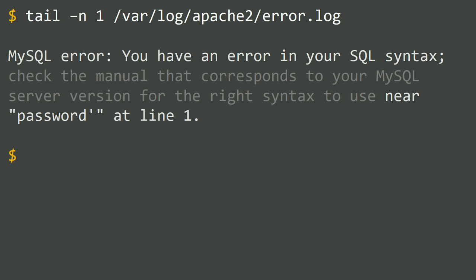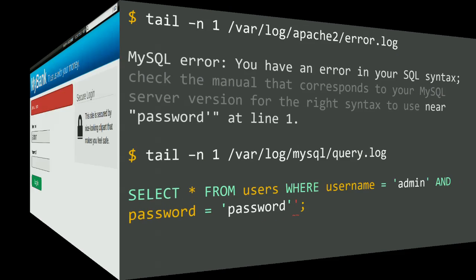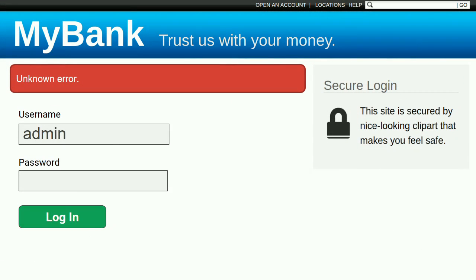MySQL error, you have an error in your SQL syntax near password at line 1. If we were logging the queries, we could take a look at what query was executed, and we'll see that we do indeed have a syntax error. There's an extra single quote here. Because there's a syntax error, that error is bubbling up. It's not being caught and handled properly. It's bubbling up as this unknown error on the page. So now we have kind of a good idea that this site might be vulnerable to SQL injection attacks.